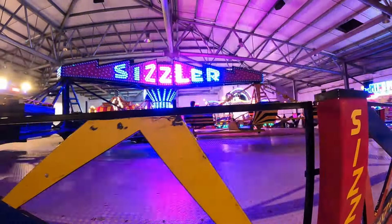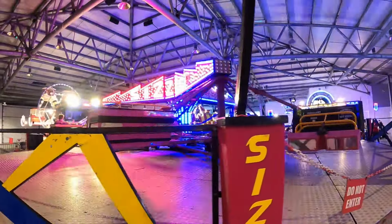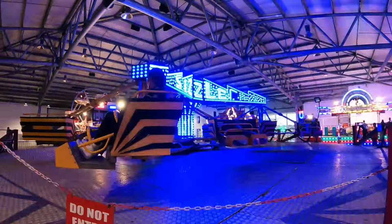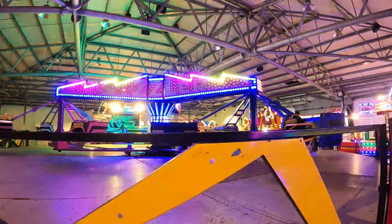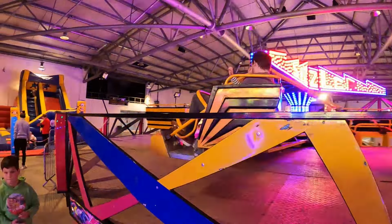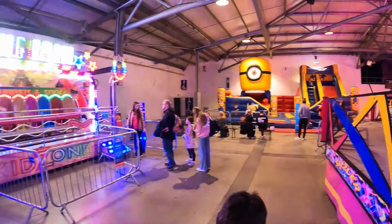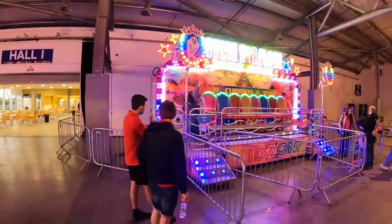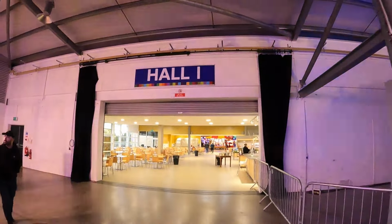Looks like it's got some speed in this. Literally just doing a 360 tour of it. There is an inflatable over there. Are you keeping up, too? Little inflatable mini Miami. So that's what's in Hall 2.